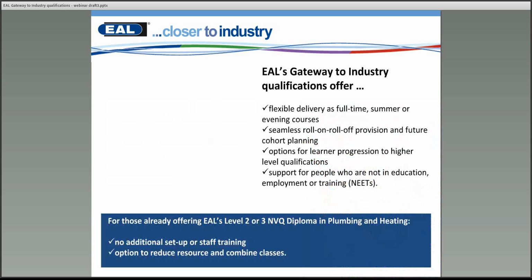Okay, so the qualifications that we've got are quite flexible in delivery. We can have them as full-time, summer courses, evening courses. It's roll-on, roll-off progression. They can progress to high-level qualifications. They can also be used for support for people who are not in education or training. The advantage of these qualifications is that you're already offering our Level 2 or Level 3 NVQ Diploma in Plumbing and Heating. There are no additional setup costs, and there's an option to reduce resources and combine classes. That's what we're going to focus on in this webinar: combining classes and reducing resources.